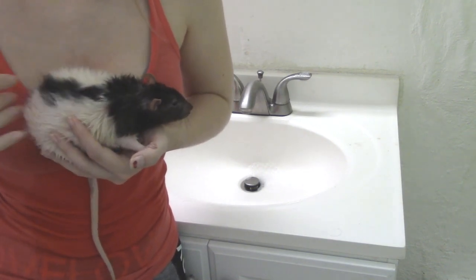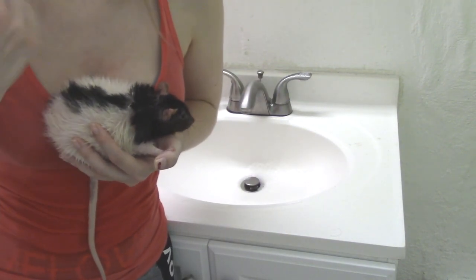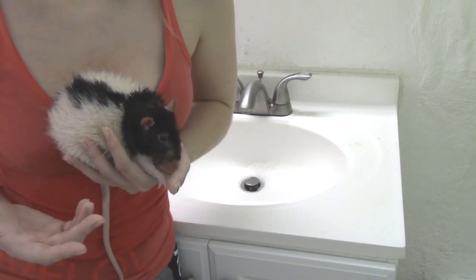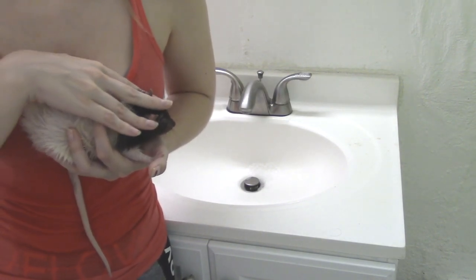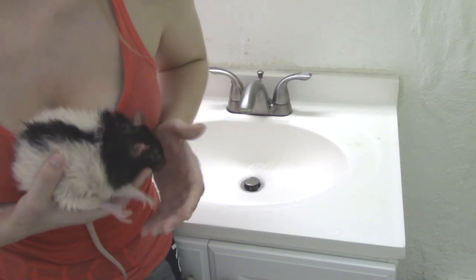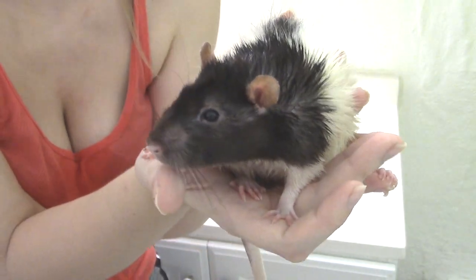You just get soap and water already available, so you can just get the water onto them. Never put the shampoo directly on them and then the water, because that just takes more time, and that's more time for them to be stressed out. And never use water that's super cold or super hot. You really want it medium temp water. And yeah, that's pretty much how you bathe your ratty. Again, they don't enjoy it, but it's one way to go about it.